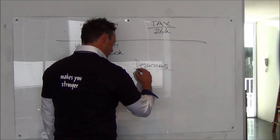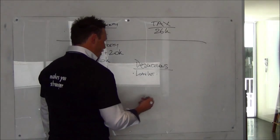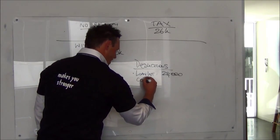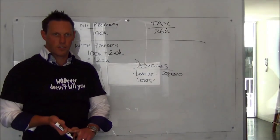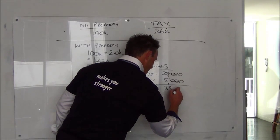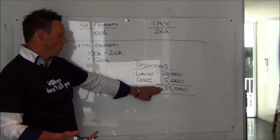I'm just going to include the key ones here in the interest of time. Loan interest. On 7%, say it's a $400,000 property, that's going to be around 28 grand per annum. Then you're going to have loan and other costs, property management, rates, insurance. Let's call that 5 grand, which means that you've got to come up with 33,000 a year to hold the property.